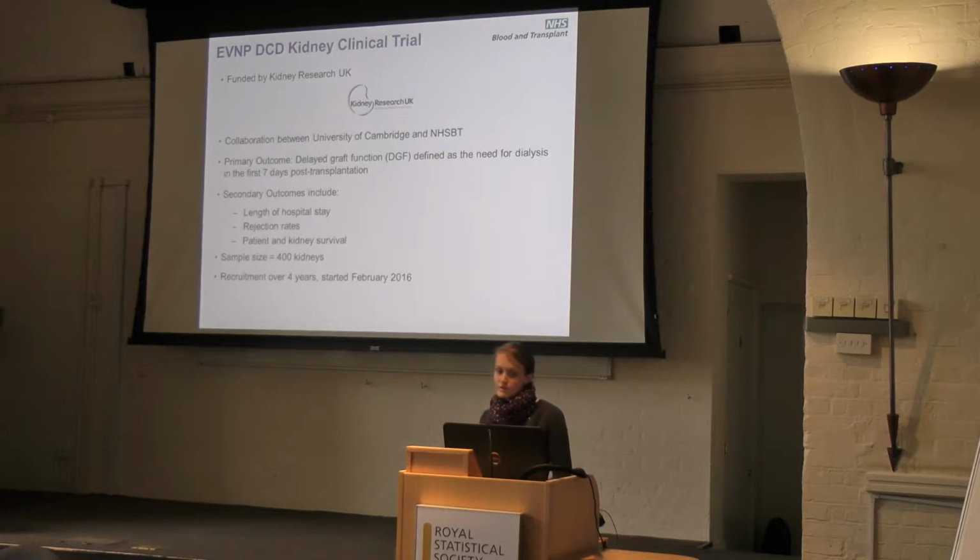It's a trial that's funded by Kidney Research UK and actually is a collaboration between the University of Cambridge and NHS Blood and Transplant. Our primary outcome for the study is looking at delayed graft function, defined as the need for the patient to go back onto dialysis within the first 7 days post-transplantation. We also have a number of secondary outcomes, including the length of hospital stay, rejection rates, but also survival of both the patient and the kidney.